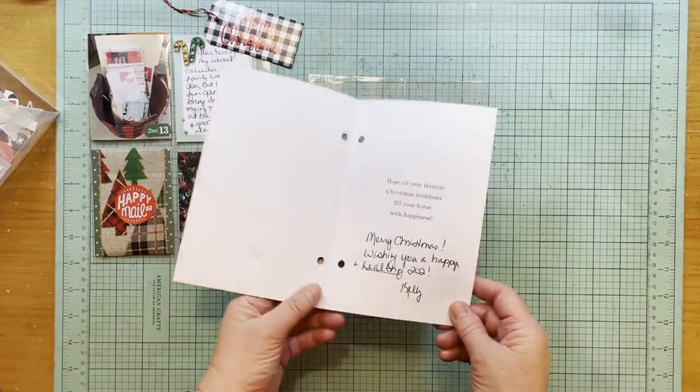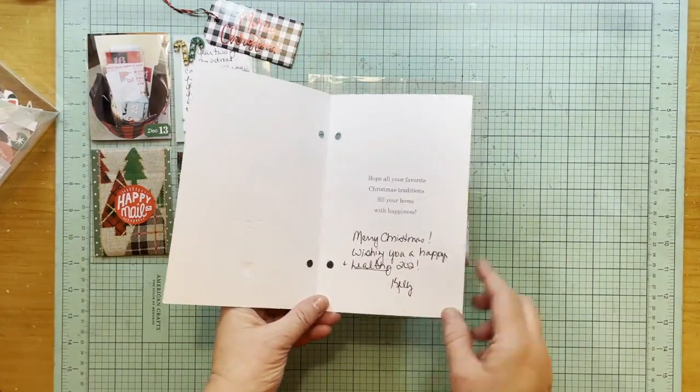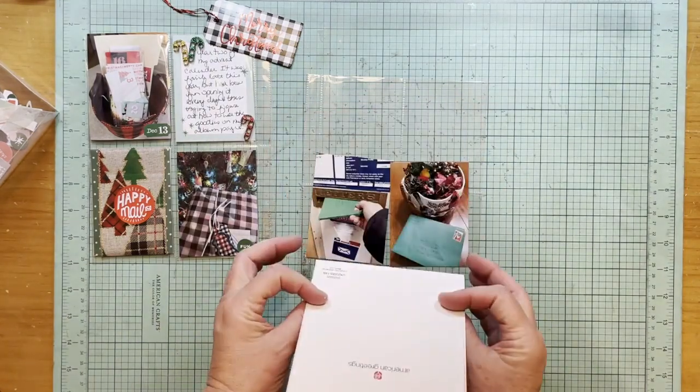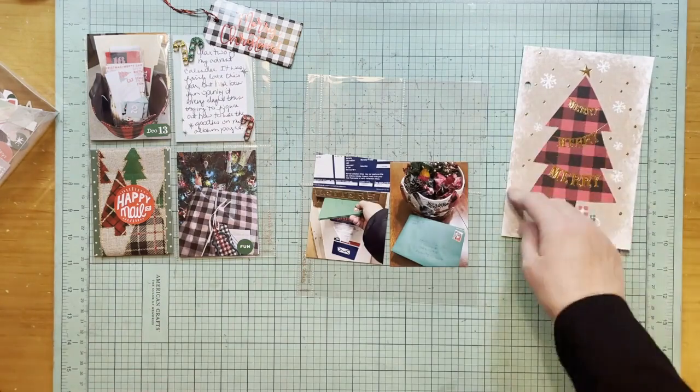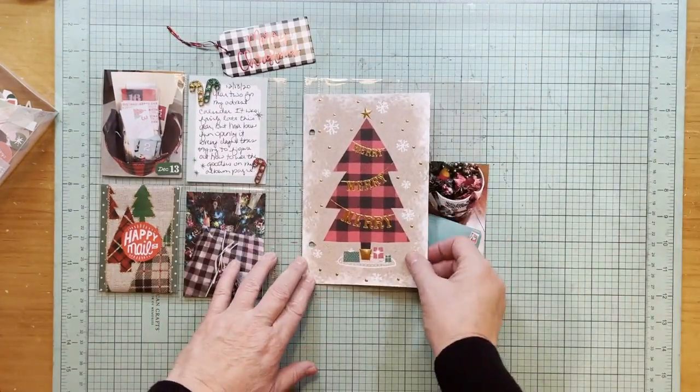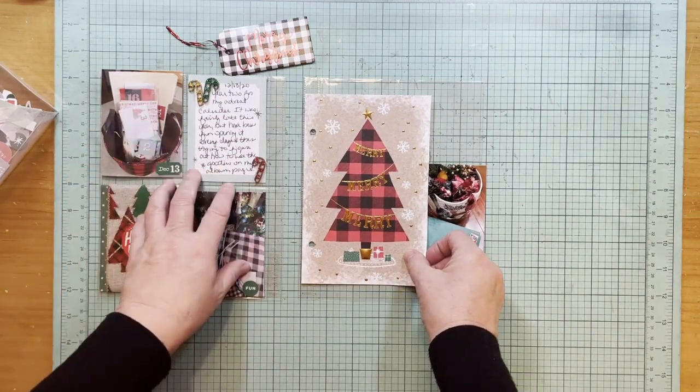So here's my card. I even signed it like I did for everybody I sent them to, or most people that I sent them to, because sometimes I was doing a little bit of letter writing. And I've pre-punched this, so that's going to lay in between the two pages right there. So this is the page from yesterday.